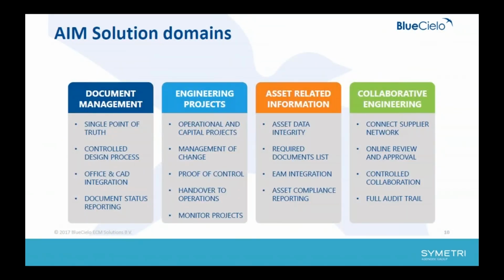In Meridian we work with 4 different solution domains. A plain document management domain, where we control every workflow and every kind of document. We have engineering projects, where we control the status of the projects. We can monitor how far we are in the project, and we control handover operations and also workflows for the single documents inside the projects.